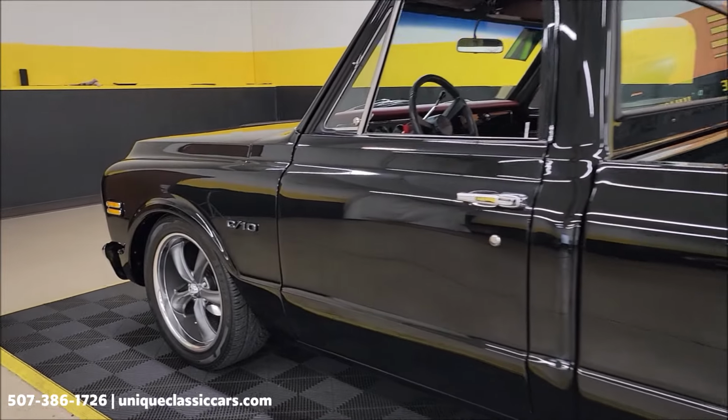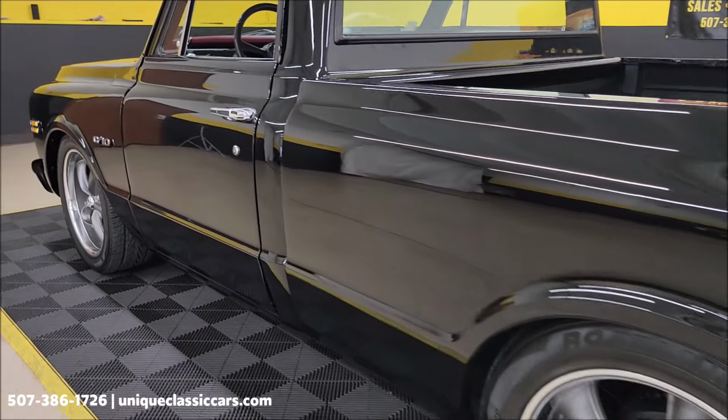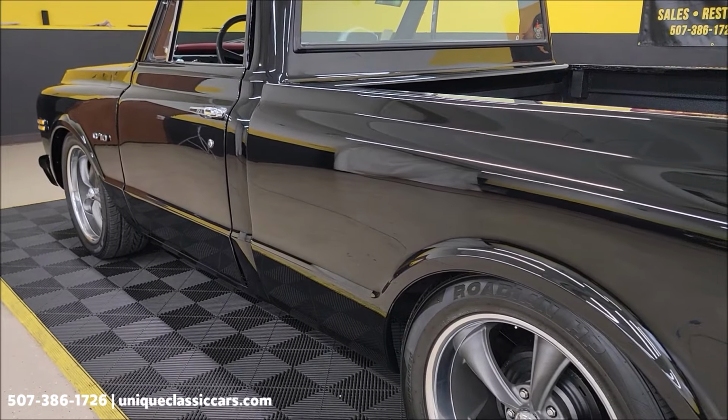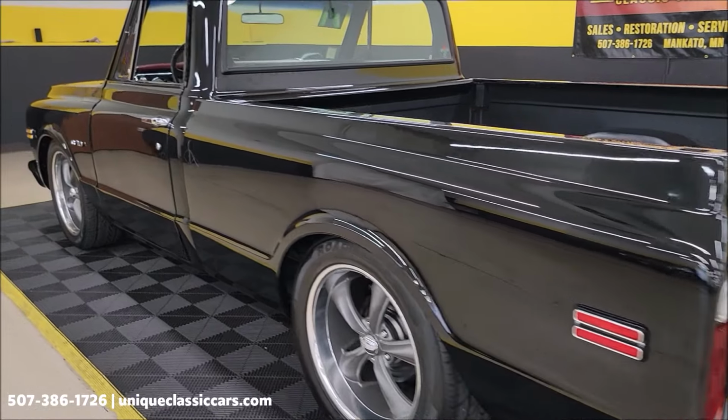And again, you can see the driver's side panels and paint look just as nice as that passenger side. Again, look at the reflection in that paint. It's just like it's glass.